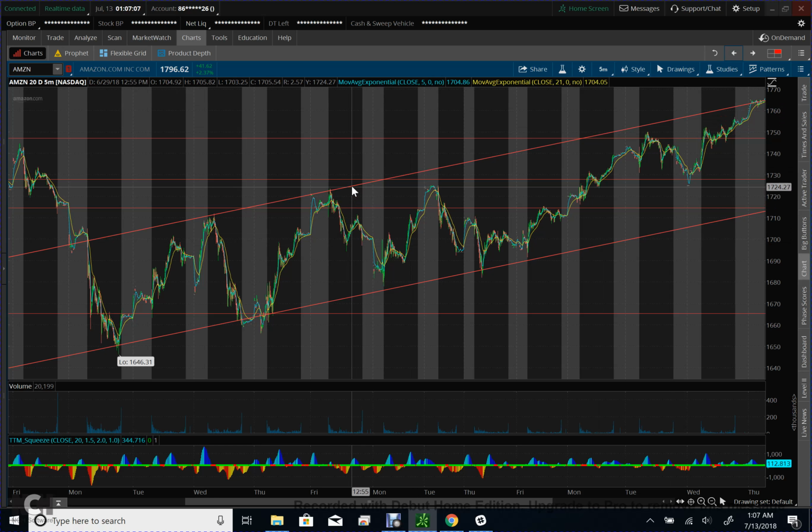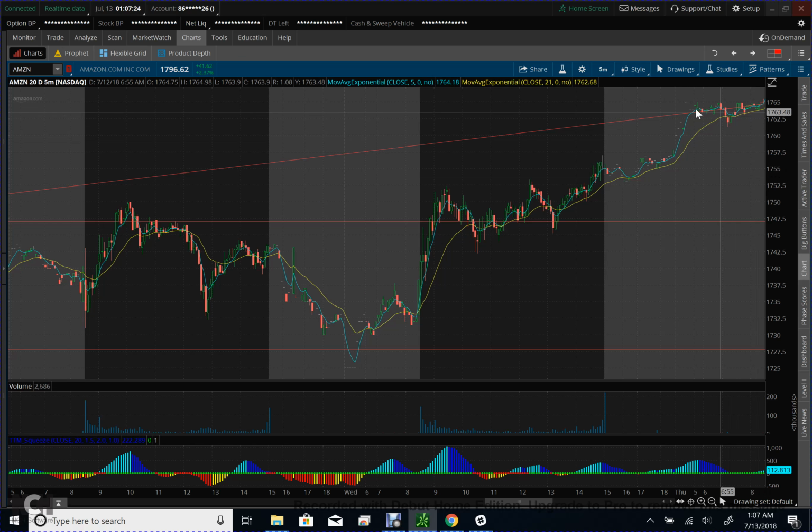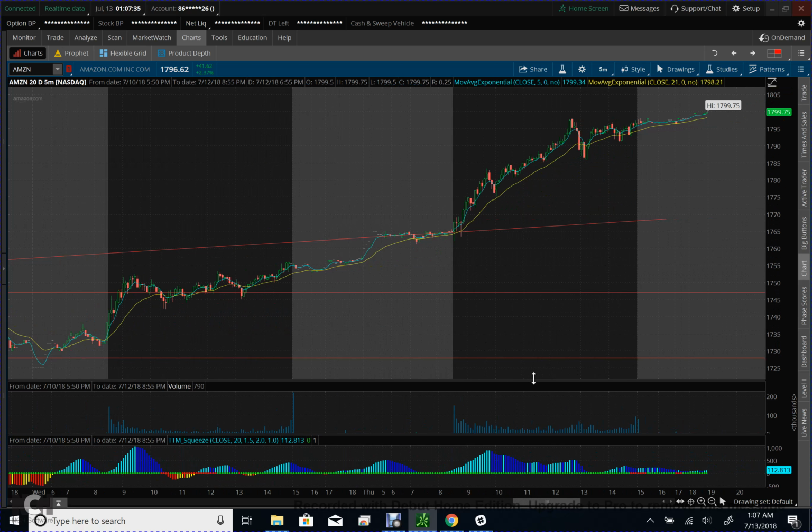Remember this upward trend channel that we just put on here yesterday? Well, we got right into it pre-market. I just wanted to zoom back out to show you the whole range of that. We are way up here into it, just hovering right on it. This is going to be a real short video. We just blew through it. There's not much to talk about other than it bounced.